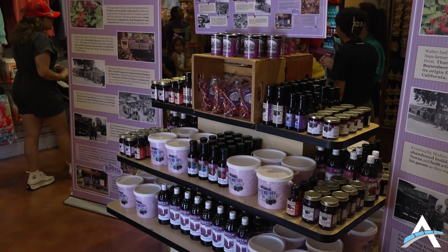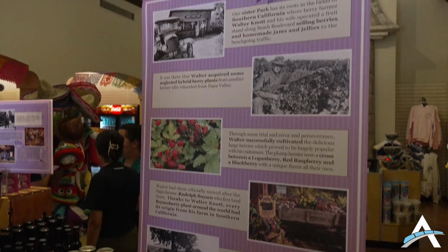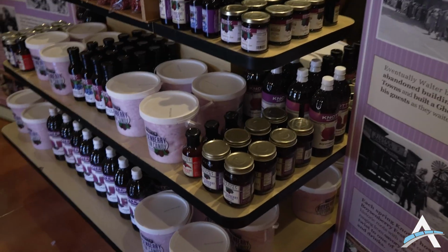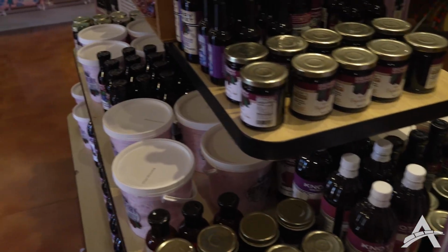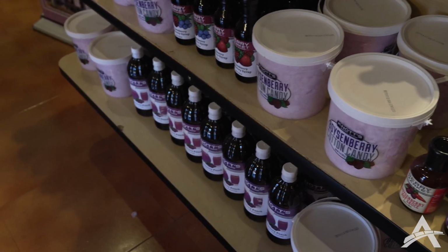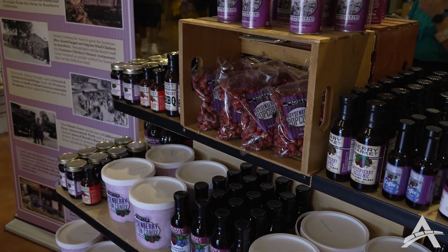They have all kinds of Knott's boysenberry merch out that you can purchase. They also have the history of the boysenberry, with Knott's being the sister park, definitely embracing some of the uniqueness that you can find in the chain. But I mean, you can get all kinds of stuff. Boysenberry jam, they've got whole boysenberries, they've got the popcorn, syrup, cotton candy, punch, barbecue sauce, you name it, it's here. And if you have a pass, your discount will work on this.